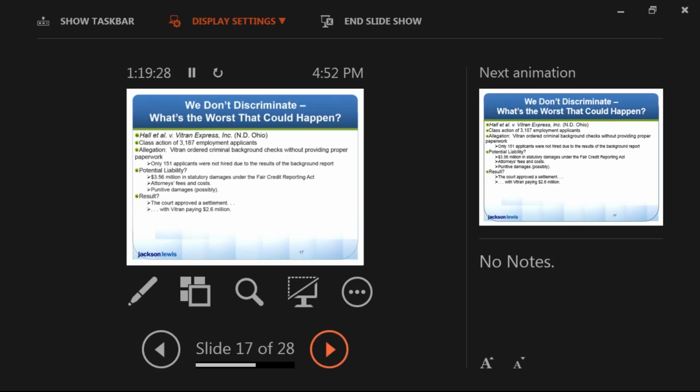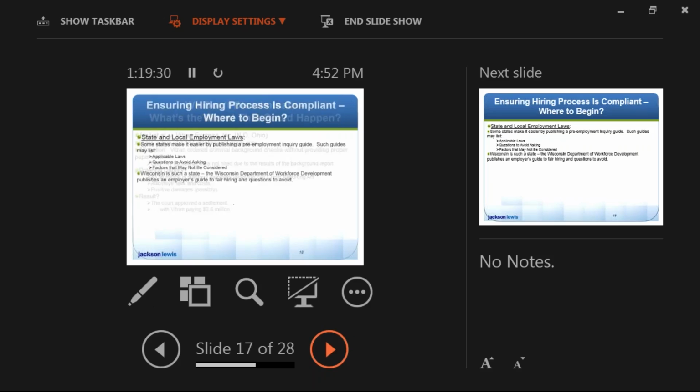All right, so we're talking about both state and local employment laws, and the purpose of this slide is to highlight that Wisconsin actually is one of the states that has a guide on fair hiring. One of our materials for distribution in connection with this is a copy of Wisconsin Fair Employment Law, Avoiding Discriminatory Interviewing Questions. And what Wisconsin did is they approached some of the same things that I highlighted in the early slides, whether it's age, date of birth, arrest, and conviction record.